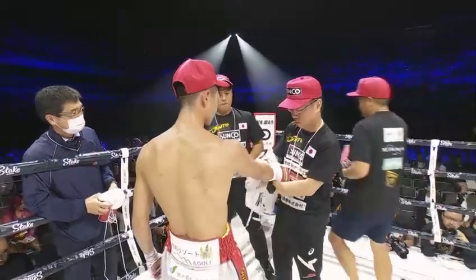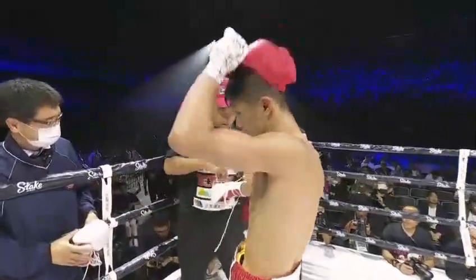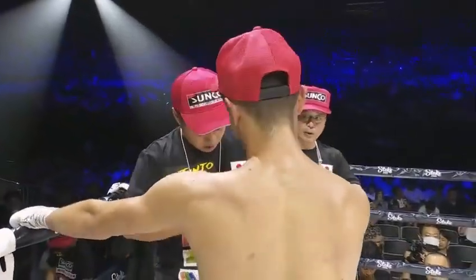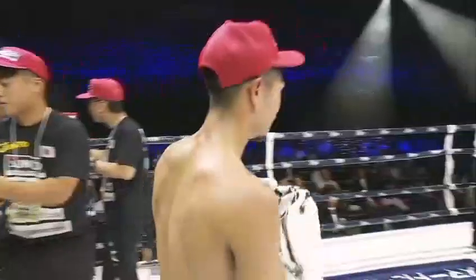But meanwhile, we're gonna get back to the ring in just a moment with the official decision here for Junto Nakatani, who didn't get the stoppage here tonight. Instead went the 12-round distance, but it was still a dominant performance.